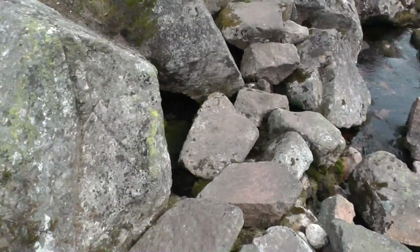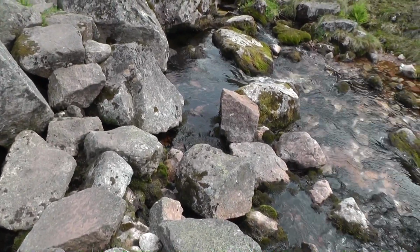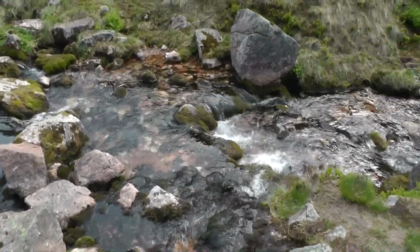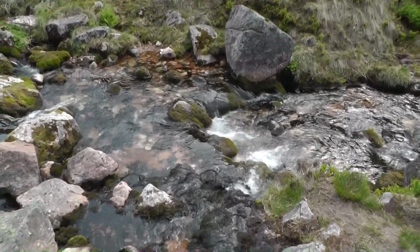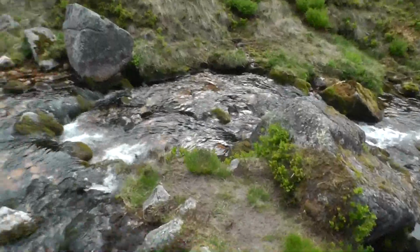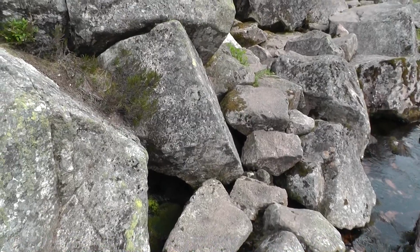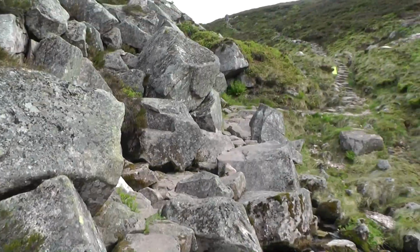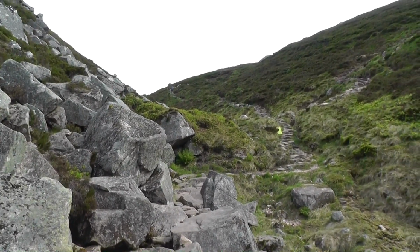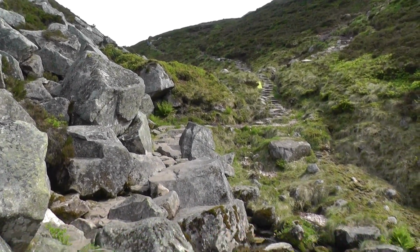So this, oh, what a joy this is. Ice cold water, superb. The place to get tanked up before you go up Braeriach. This is the starting point of the Spey or something like that, or the Dee, is it the Dee? And from here it's up to the top of Braeriach.